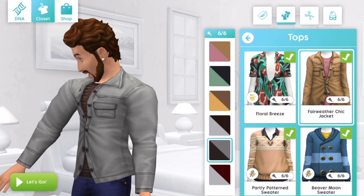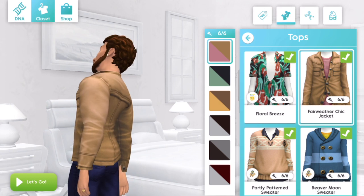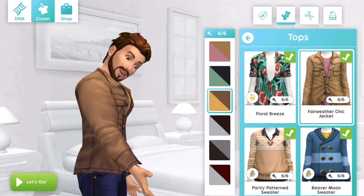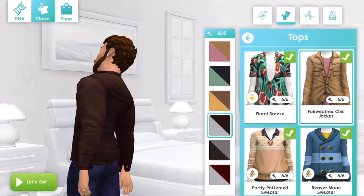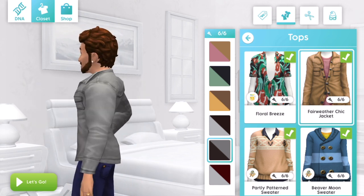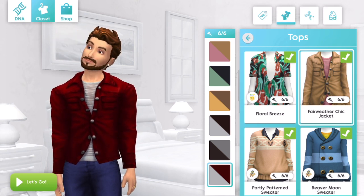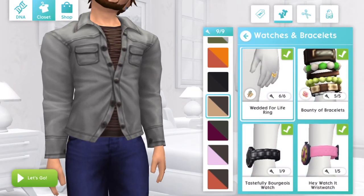The top for male sims, Fair Weather Chic Jacket. With this top, necklaces and bracelets are not visible.